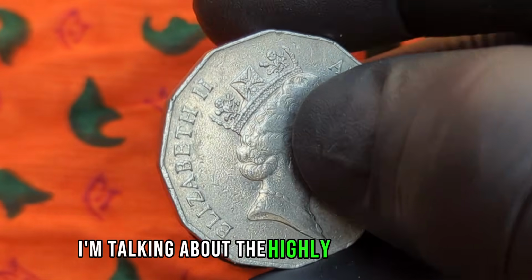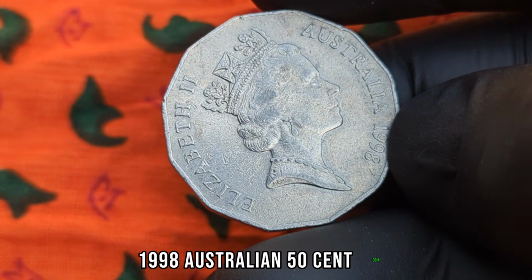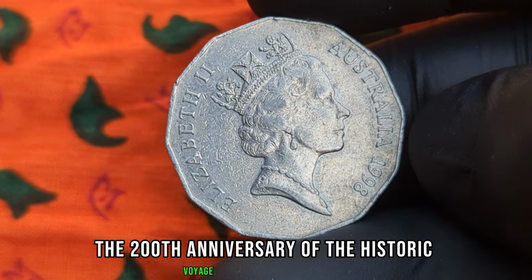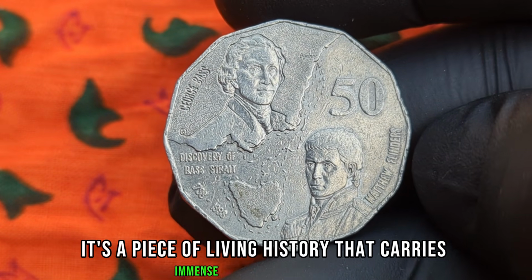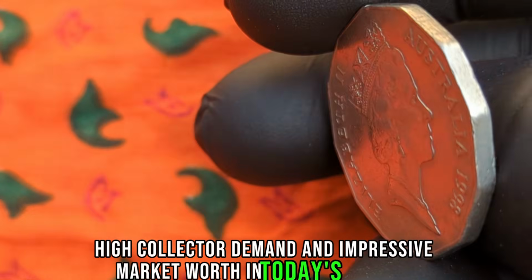I'm talking about the highly valuable and much sought-after 1998 Australian 50-cent coin, issued to commemorate the 200th anniversary of the historic voyage of George Bass and Matthew Flinders. This isn't just a coin, it's a piece of living history that carries immense cultural value, high collector demand, and impressive market worth in today's auctions.